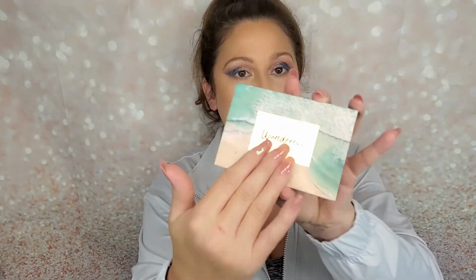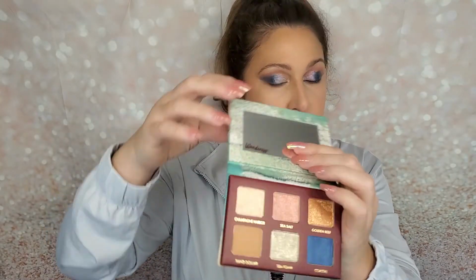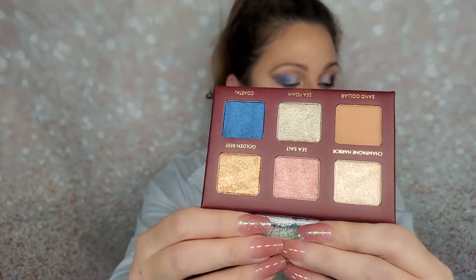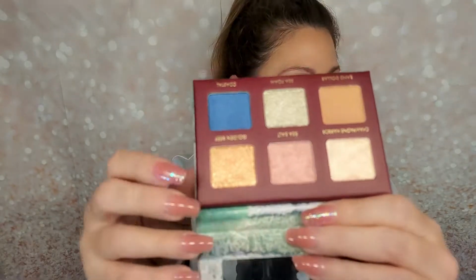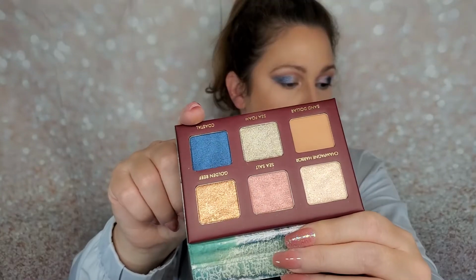Alright, so let's see what it looks like. It's really pretty packaging. It's like water, the beach. Okay, so it comes with a little mirror, and then it has 6 shades. Really pretty. It looks like it's got 4 shimmers, and these mattes, maybe like a semi-matte. But it's real pretty. It does give summery vibes. The MSRP for this item is $25.